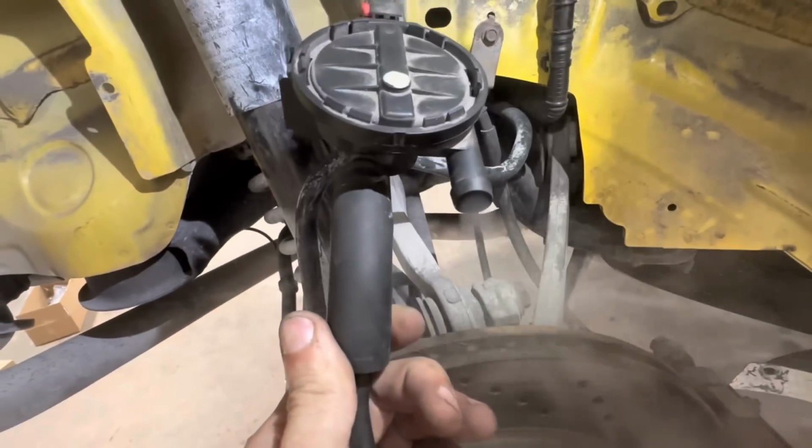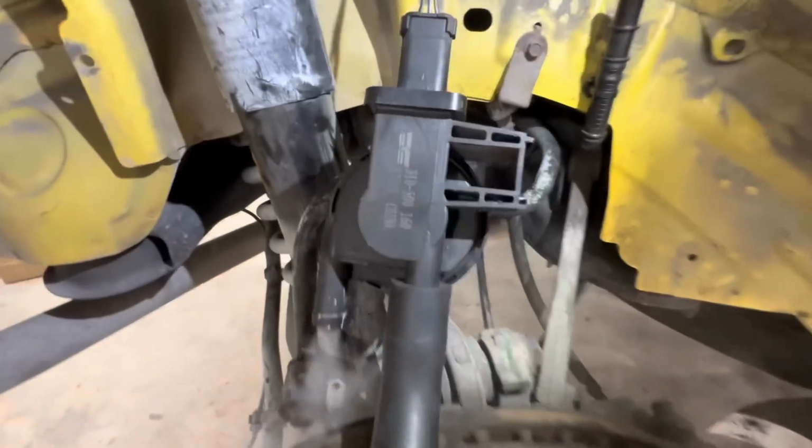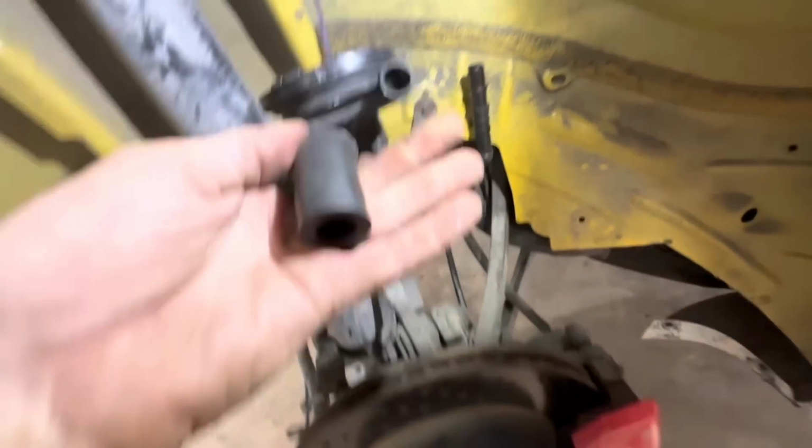Really? It's not sealing. That's interesting. Okay, this is our issue right here. Yeah, we just caught that one. Smoke test revealed once this thing was closed and opened, there's no change of state.